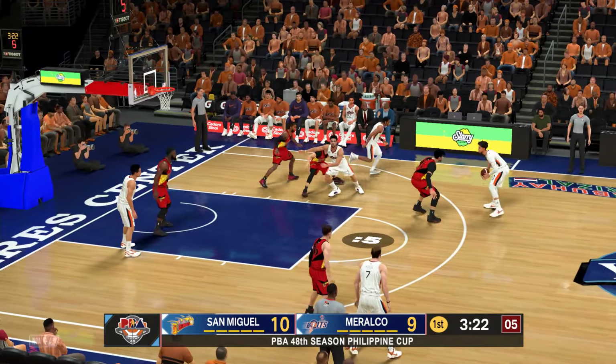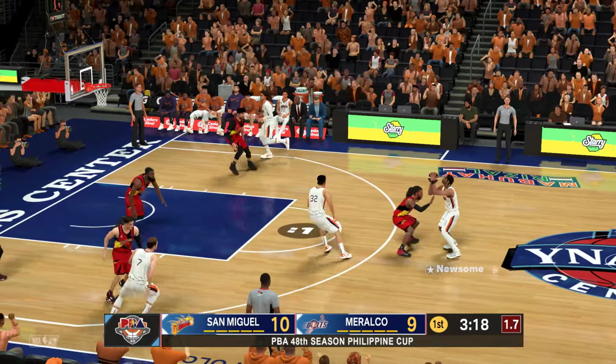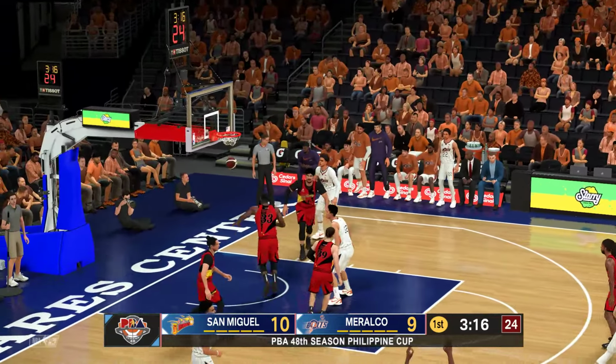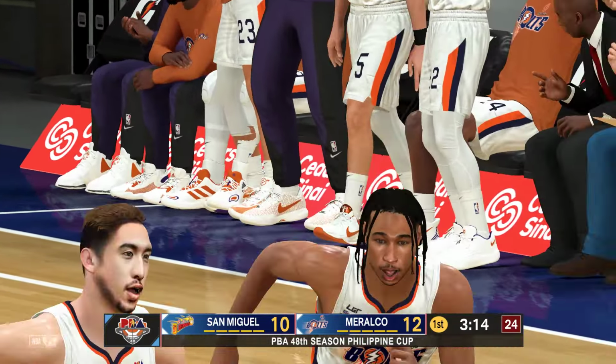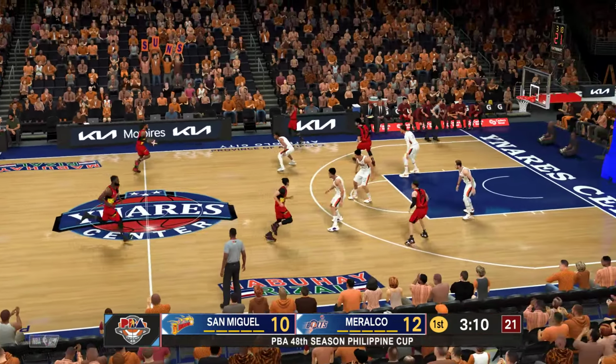Shot clock at 6. Sinks it. What range from downtown. Don't want to let him get into a rhythm from out there.